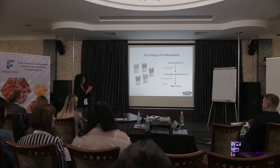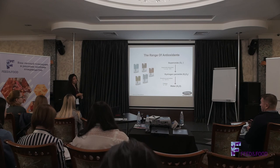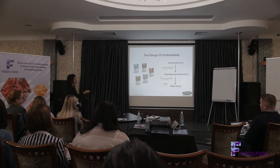If you think about the antioxidants, which are very important, I would go with the whole range. Copper, zinc, manganese, selenium, and iron. Selenium for the glutathione peroxidase, iron for catalase, copper, zinc, and manganese for superoxide.